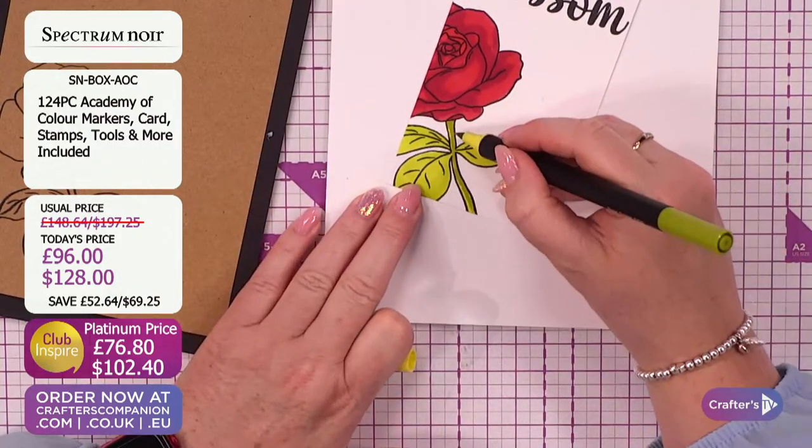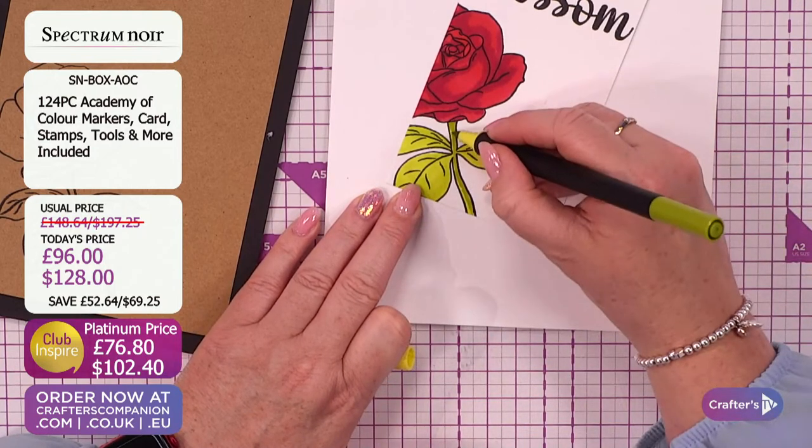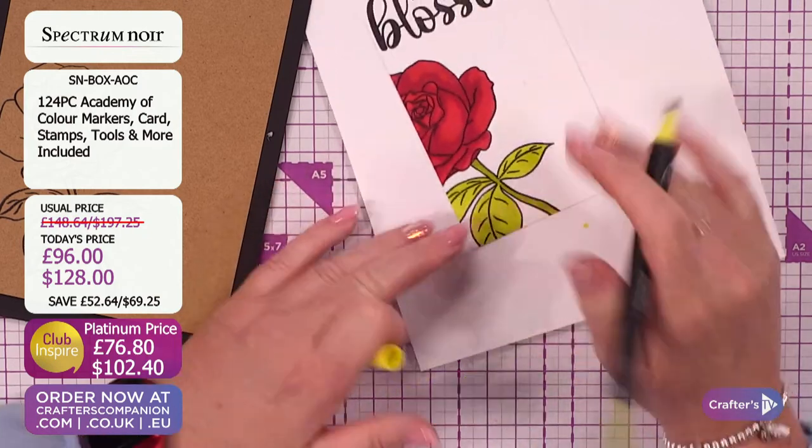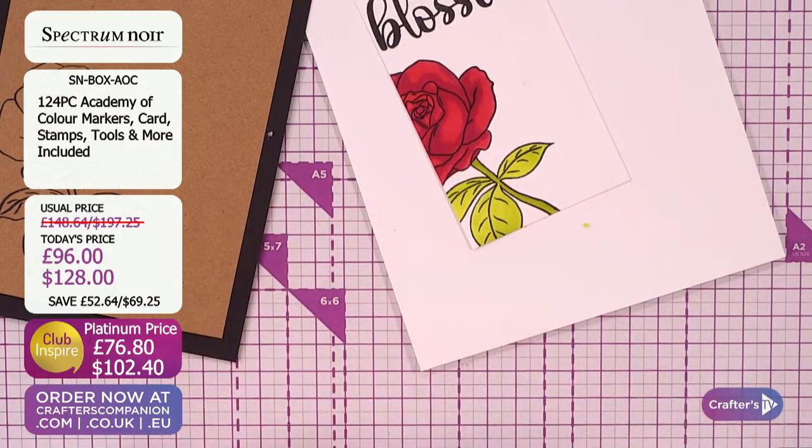Now, all I've done then is very slightly brush with that darker color and then come in with the lightest color. And you can see it's not taking too long to colour this in.